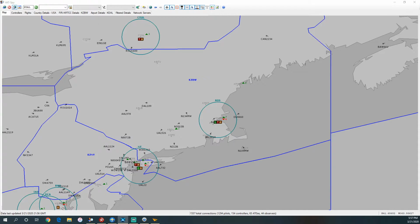Boston Center, FedEx 1848. Not sure if he gave us departing runway. FedEx 1848, taken. What runway can we expect out of Portland for FedEx 1848? Kind of split right down the middle there, so it's your choice. You want 29er or 11? Okay, Roger, we'll take 29er. Sounds good, 29er it is.